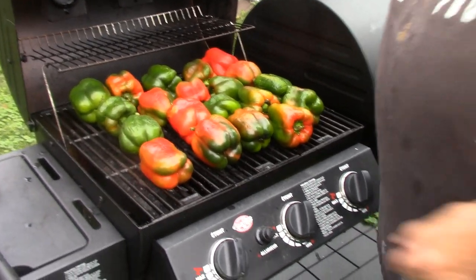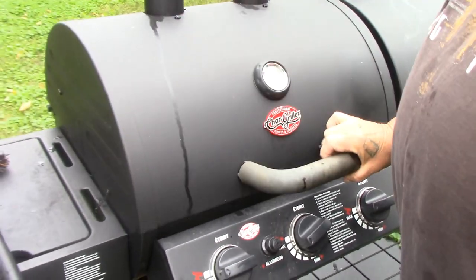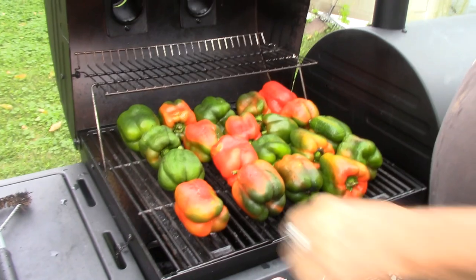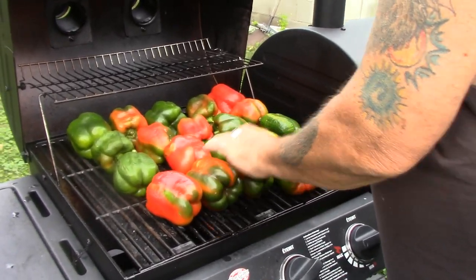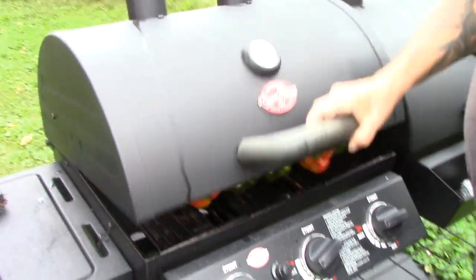What Andy's doing right now is saving me the heat from the oven. If you don't have a barbecue, you can do this in the oven at 400 degrees, or the broiler if you want, and you can char them like that. I've seen people do it with those kitchen torches. Don't laugh. We're just charring them. We're going to brown them and give them a flip. I don't want to cook them. I'm just blistering them.